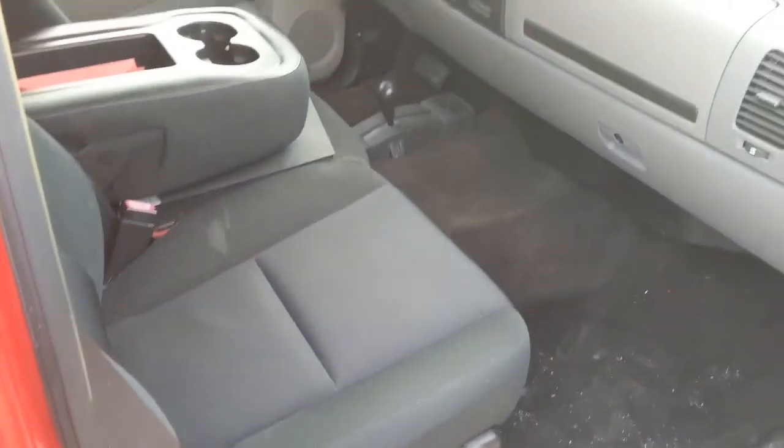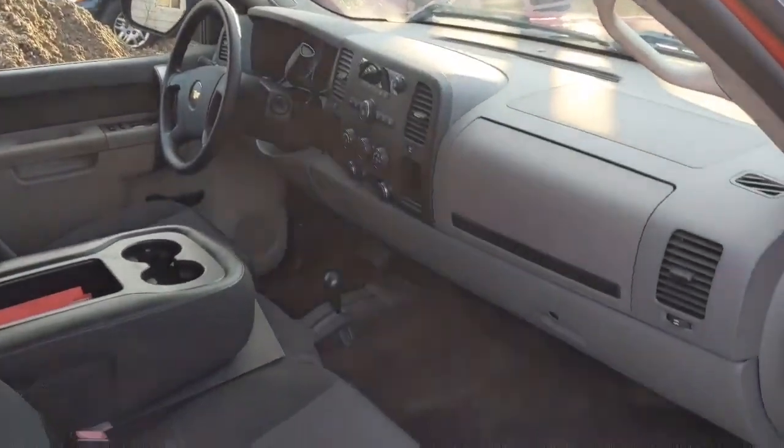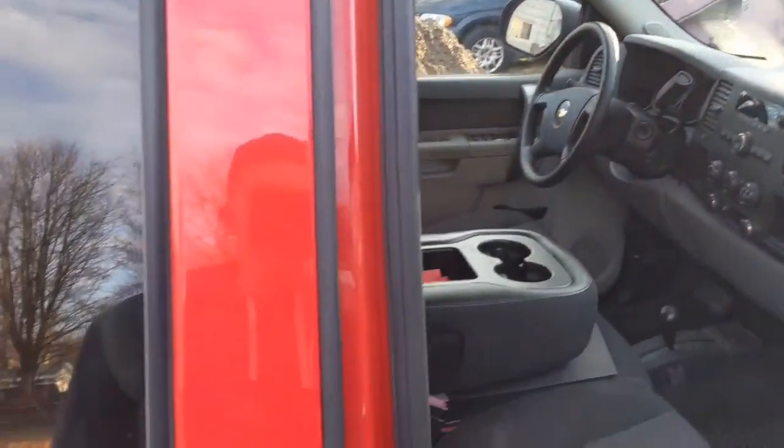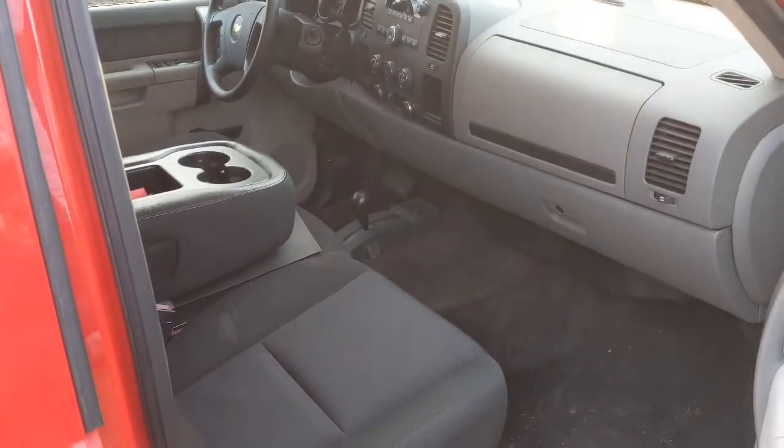Cherry Lemonade or Cinnamon? I'm all for the stripper. Okay, Chris says stripper name, so I think we're probably going with Cinnamon on this truck, but I mean, check it out. The center console's not even torn up. This thing's amazing. It is four-wheel drive, so that's what we're doing right now. We'll get the motor in, show you guys some other things.